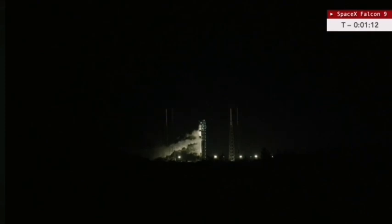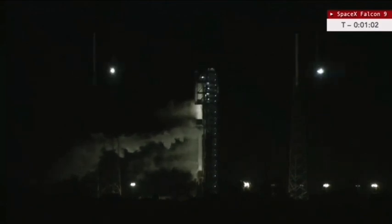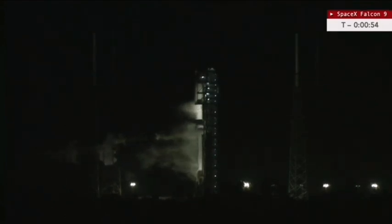Approaching the final minute of the countdown. T-minus 1 minute, the Falcon 9's flight computers will take control as stages 1 and 2 pressurize for flight. The onboard computer will perform checks of the first stage engine steering system as well. Falcon 9 is in startup. Hey, the call that the rocket is in startup.